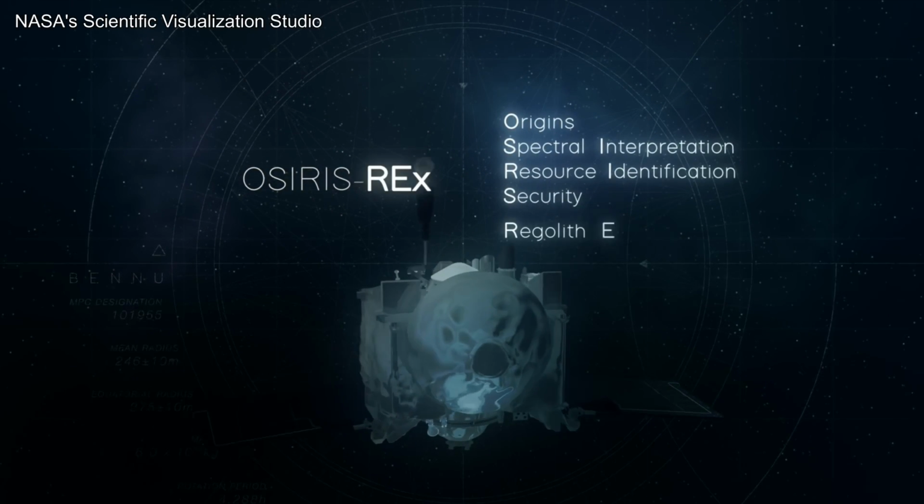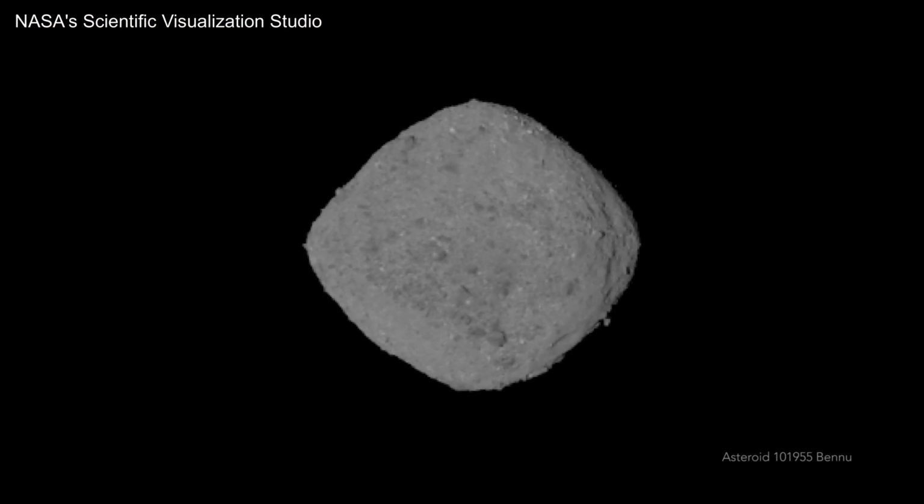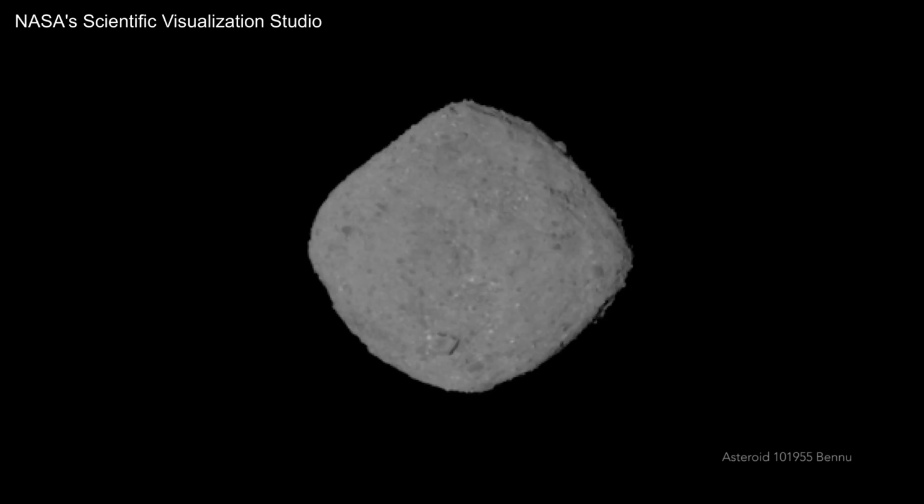OSIRIS-REx is a NASA mission to explore near-Earth asteroid Bennu, a remnant from the dawn of the solar system, and to return a sample of Bennu to Earth.